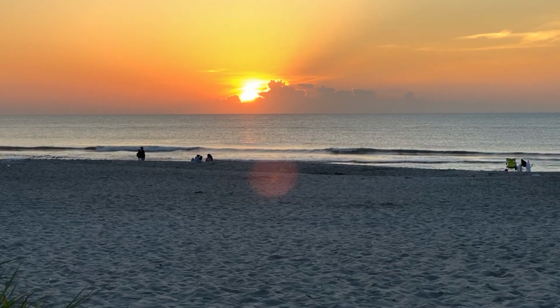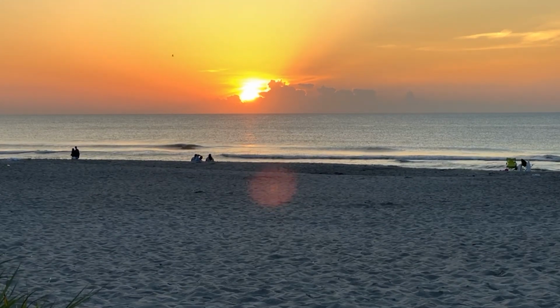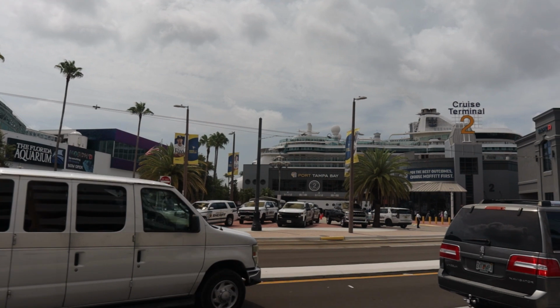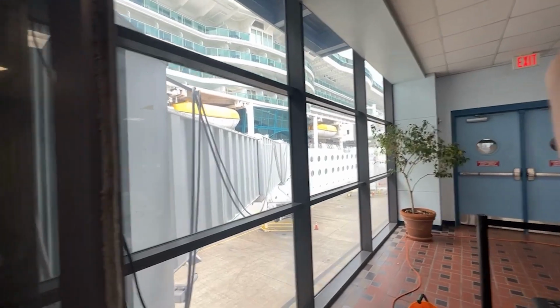We woke up on a beautiful day at Cocoa Beach, but it was time to drive across the state and get on our ship. We arrived in Tampa to board the Serenade of the Seas. We were going on a 5-day Western Caribbean cruise. We're stopping at Costa Maya and Cozumel.